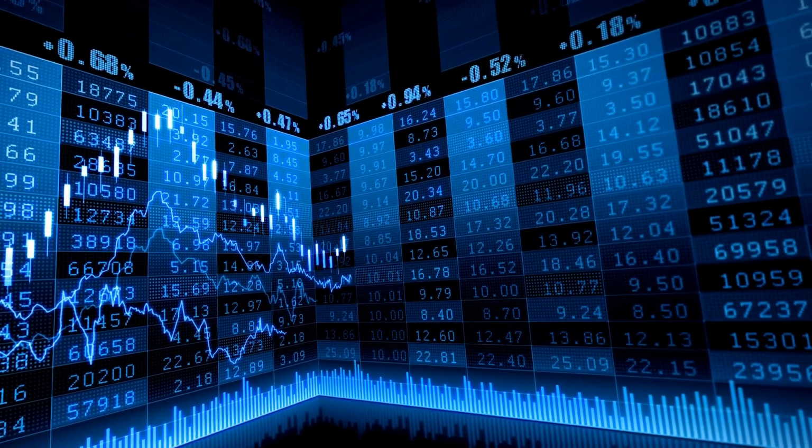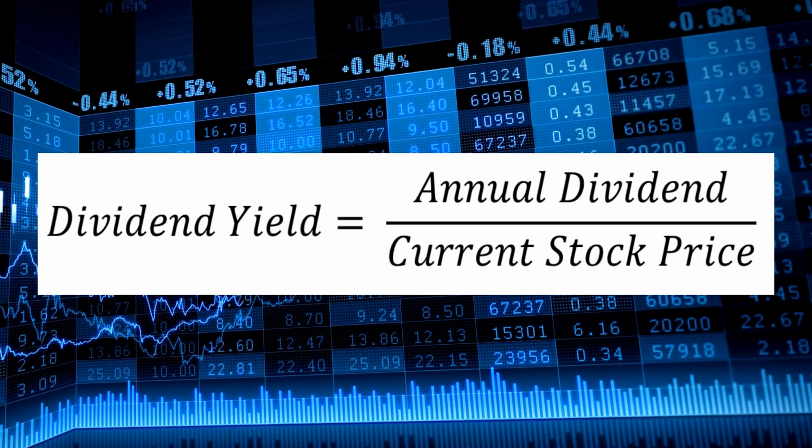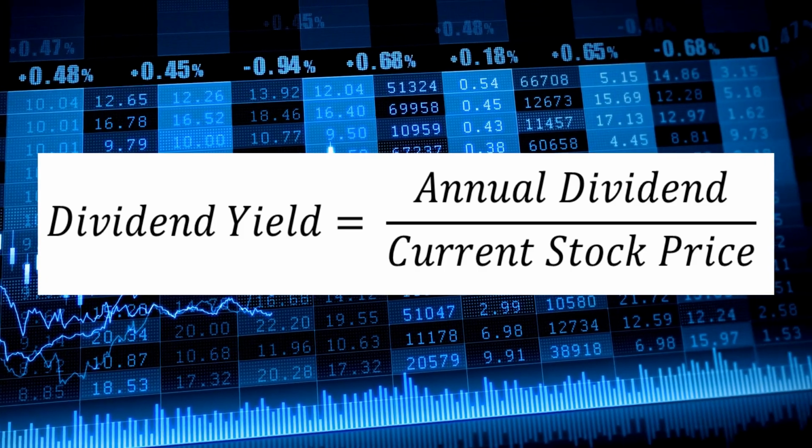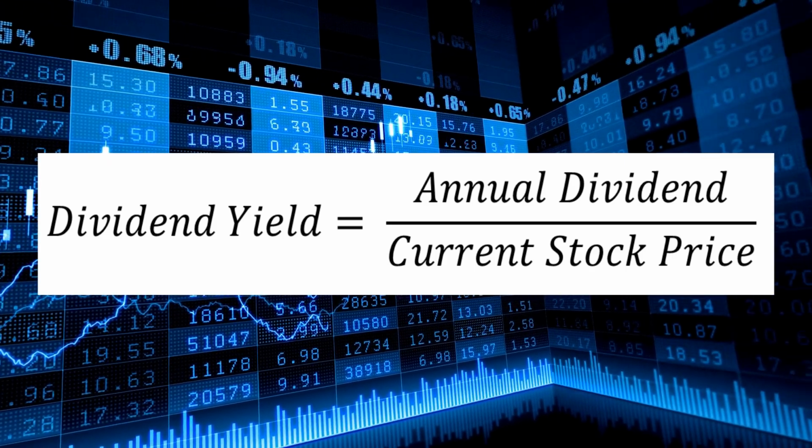The formula is pretty simple. Dividend yield equals annual dividend over current share price of the stock. It is better to look at the yield on an annual basis rather than quarterly in my opinion. Let's look at an example for this.